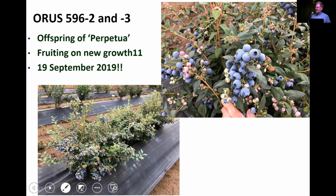You can start to think about how you might change your management strategies, if you could just cut it and get new growth and get flowers and fruit off that. I'm not saying that's where we're at yet, but that's where you might be going with that. You could really reduce costs. And as you can see, that's my hand. That's not some small person's hands. Those are big berries. Still a little soft, probably tear too much, but it's something to pay attention to and see if we can work this into better cultivars.